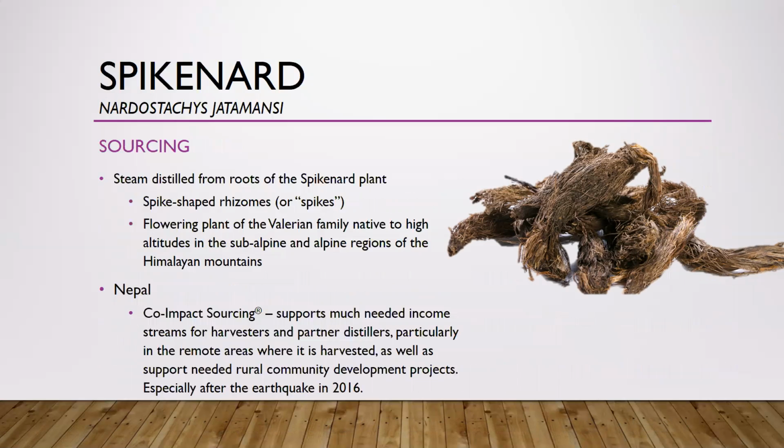It is a flowering plant of the valerian family, which is native to the Himalayas. So we do get this from near the Himalayan mountains, and we get it from Nepal specifically. We have done so much in Nepal, both with our spikenard growers as well as our wintergreen growers.